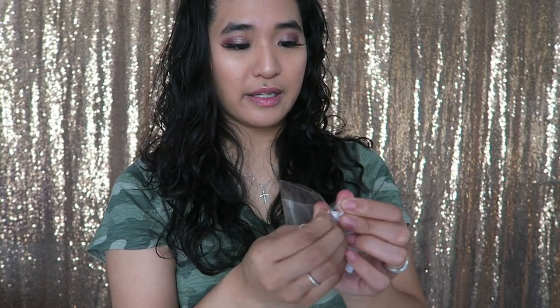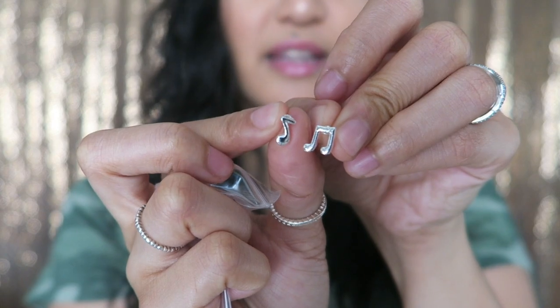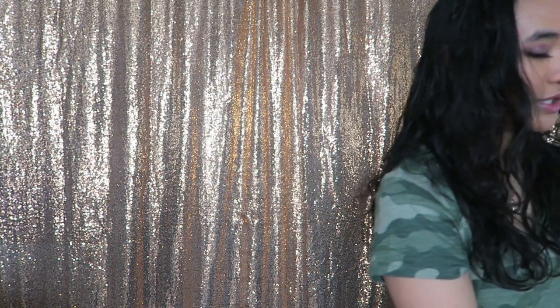And then I also picked up this pair of earrings. They're just some music notes, and this is what they look like. They don't match, but I really, really like that. And they're just plain and silver. I thought they would look really cute because I have two piercings on both of my lobes, and I thought they would look really cute, you know, just not matching.